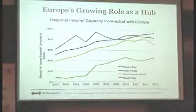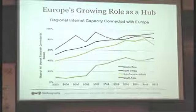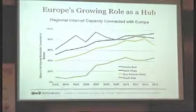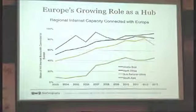The role of Europe is one that we've seen growing steadily for quite some time for many regions besides the Middle East. Looking at North Africa, Sub-Saharan Africa, South Asia, what this is showing here is the share of internet capacity connected to Europe for that region. You can see that it's well over 80% for both the Middle East and North Africa.